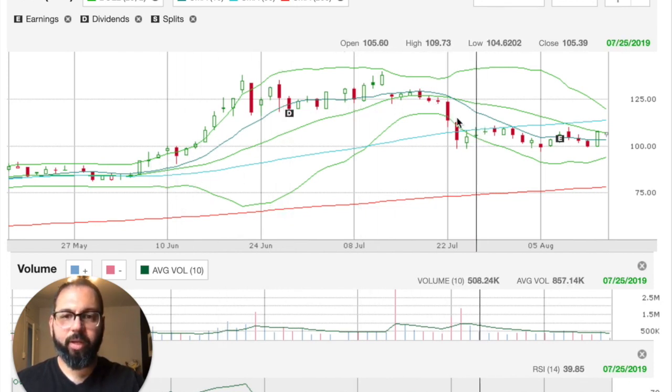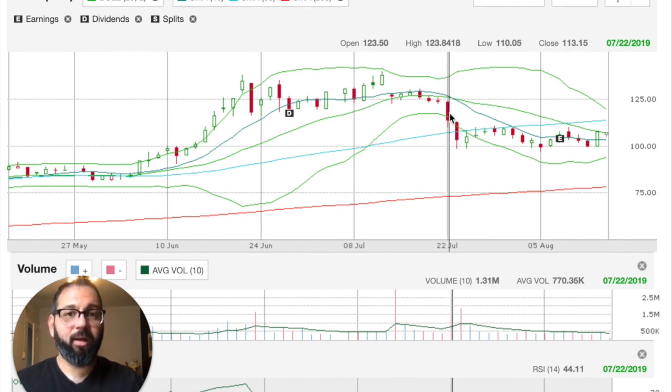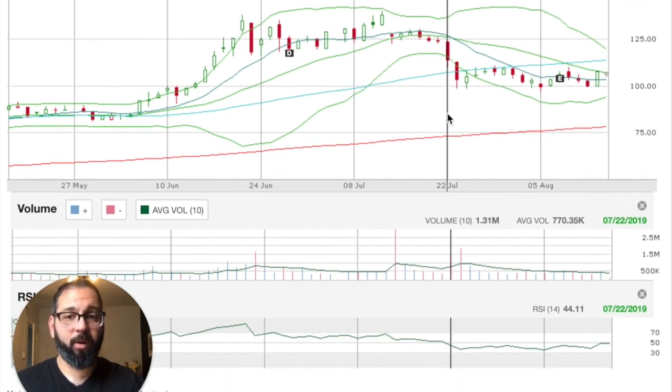But then over here, it crosses. Now this is an example of it not working. See how it crosses down here? This is an indicator to sell. It's breaking out to the downside, which means that it has potential to go lower.